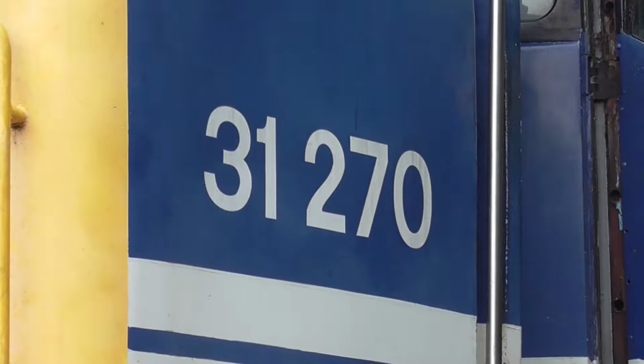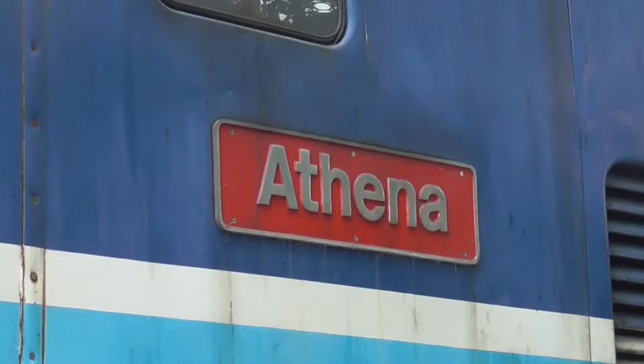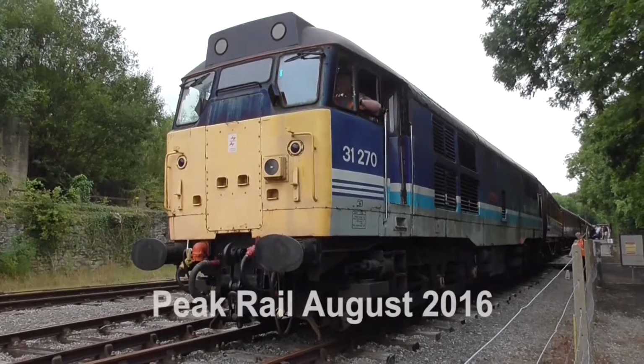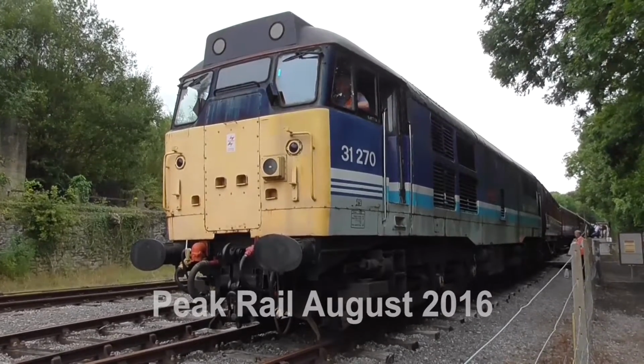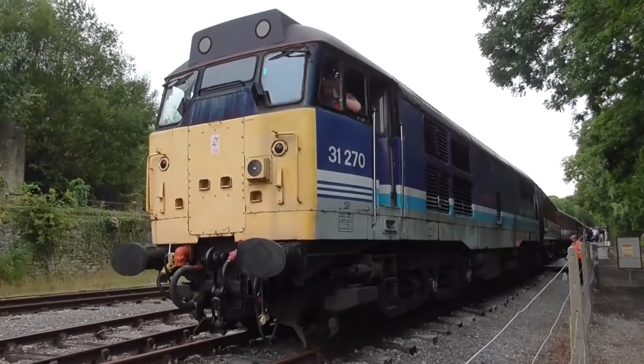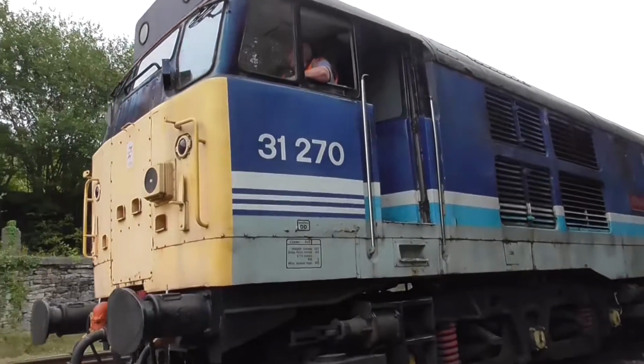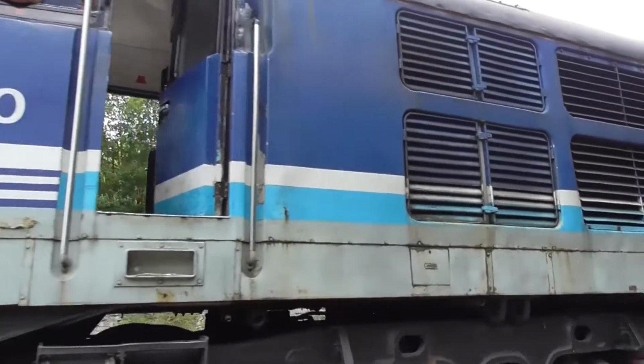Around 26 locomotives have been purchased and preserved for use on the heritage railways around the UK. Of note are the first built, number 31018, and the last built, number 31327. There were a further 10 which have subsequently been scrapped.